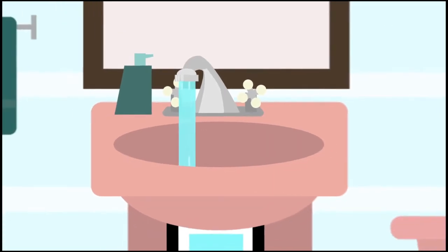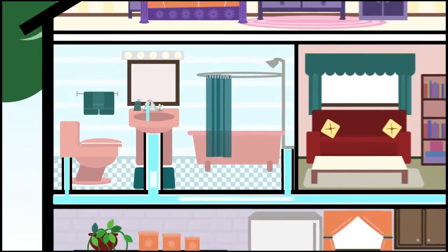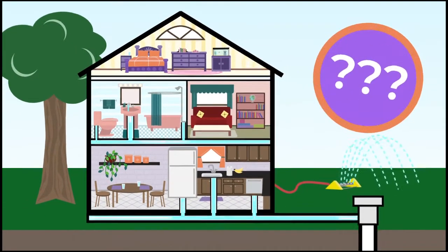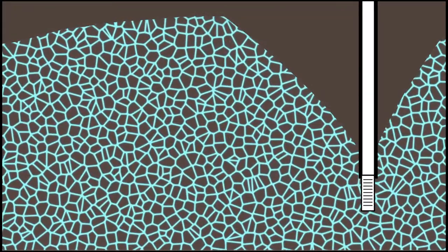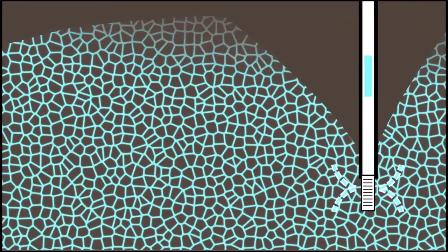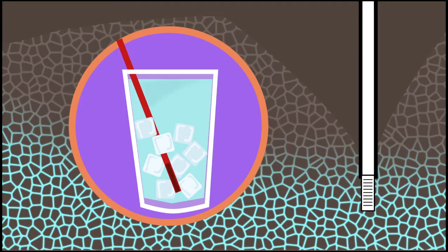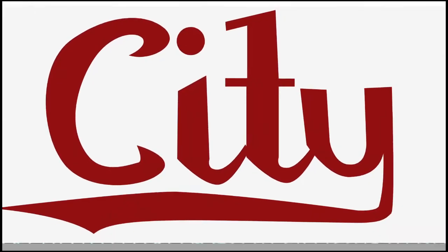We rely on water every day to water lawns, drink, bathe, and cook. But have you ever wondered where that water comes from? Deep underground, water exists in tiny spaces between soil particles. Wells pump water out of the ground, making groundwater available for our use. Wells work a lot like a straw in a glass of ice water. A straw pulls water out from the spaces between ice cubes, just like a well pulls water out from the spaces between soil and rocks.